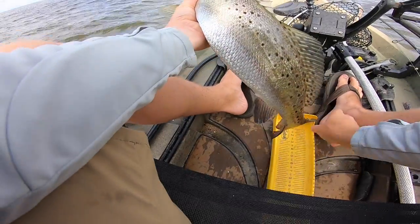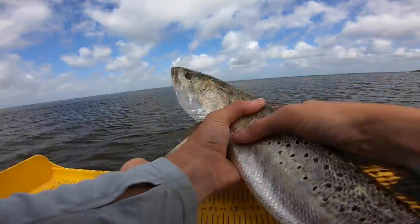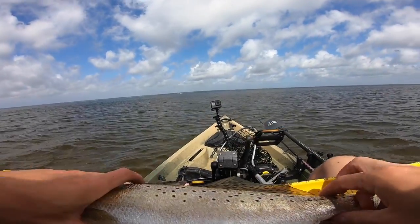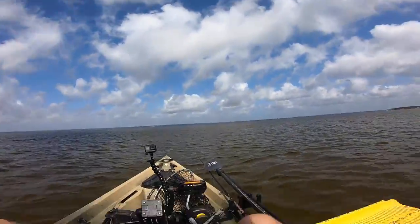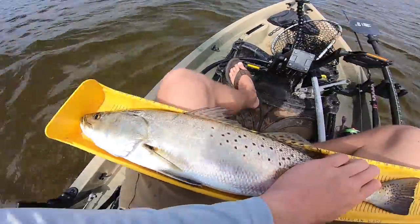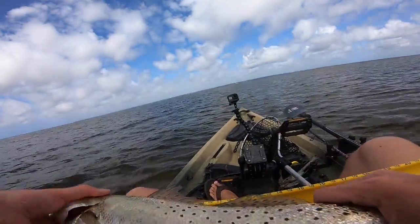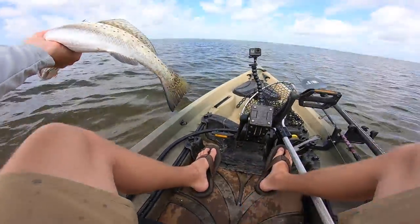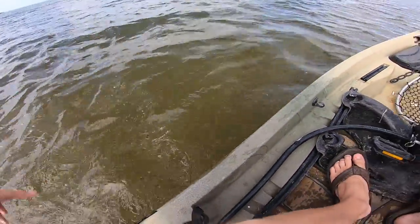All right, let's get a measurement on him. I'm thinking he might go 20. Oh, chill, dude. Stay right there. Ooh. No, a little bigger than that. 21 and a half. Nice. Yeah, 21 and a half. Good fish. All right. Now, let's get him on his way. Thank you, buddy. I needed that. Okay, he was ready to go.